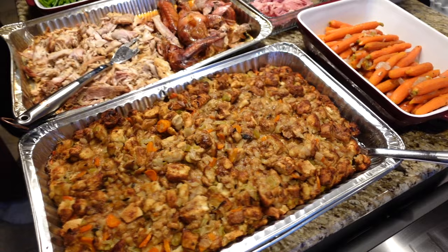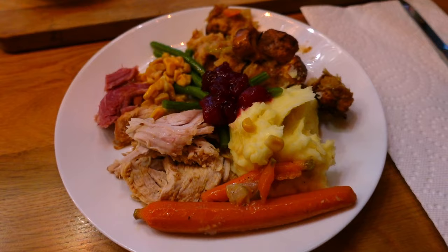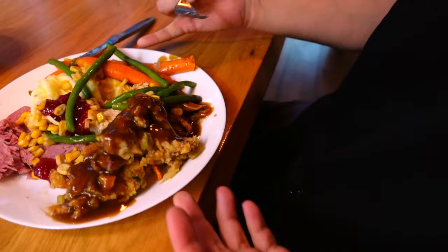Woohoo! Look at this beautiful plate. Just the right amount of veggies, not that many. My plate's like the perfect plate. Okay, so I'm team cranberry. Oh, Jules is team gravy. What are you? Let me know. Team both. Happy Thanksgiving, sweetie.